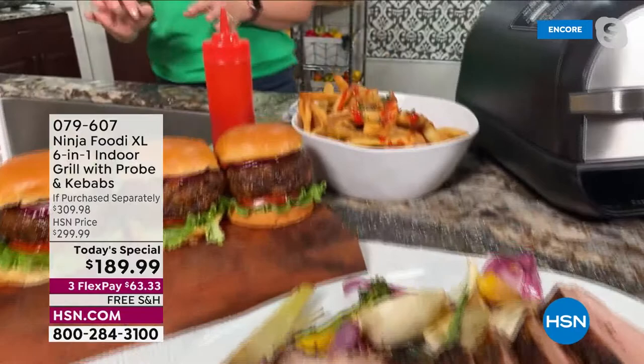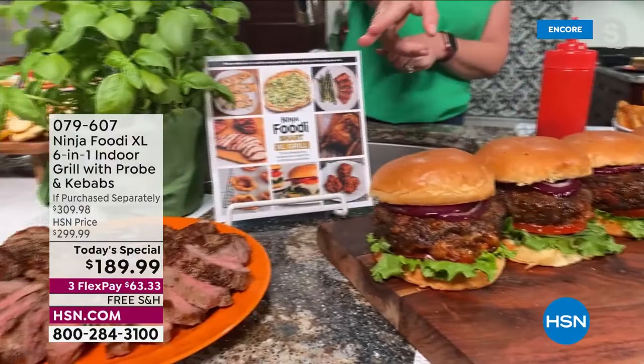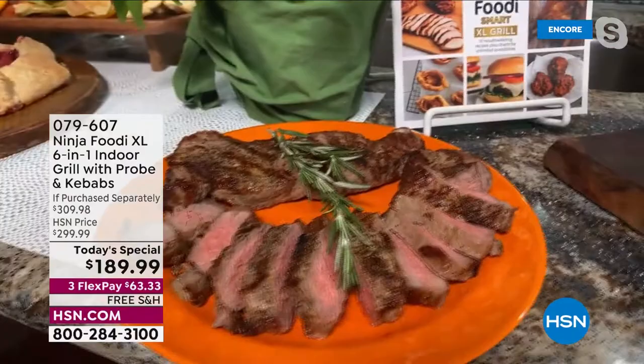So no matter what the weather is, you can have your wonderful cookout favorites. If you want to do your burgers and fries, you can do your burgers and fries. Here's one of the other steaks that we did. So again, you can see that perfect color. You can see how it's perfectly evenly cooked around. It's brown and crispy on the outside, pink in the middle, perfectly done.